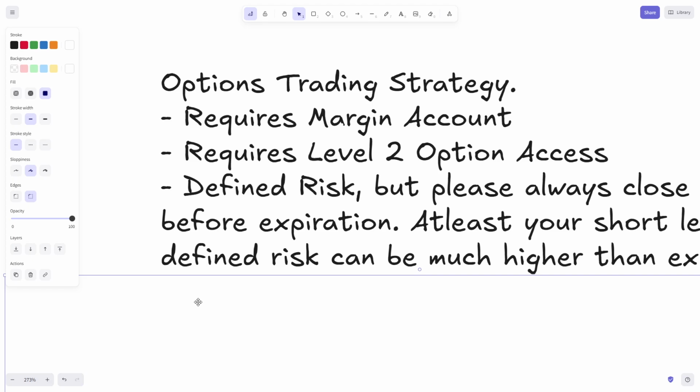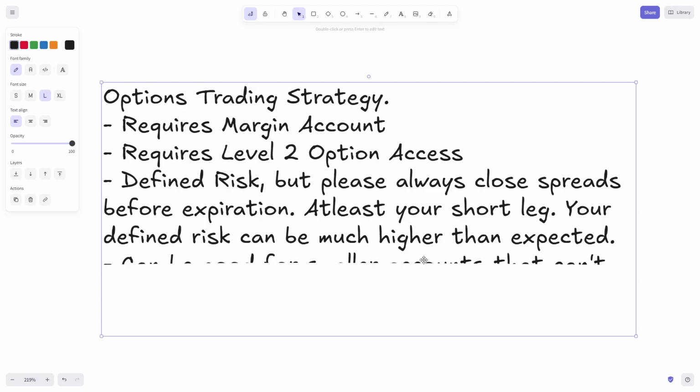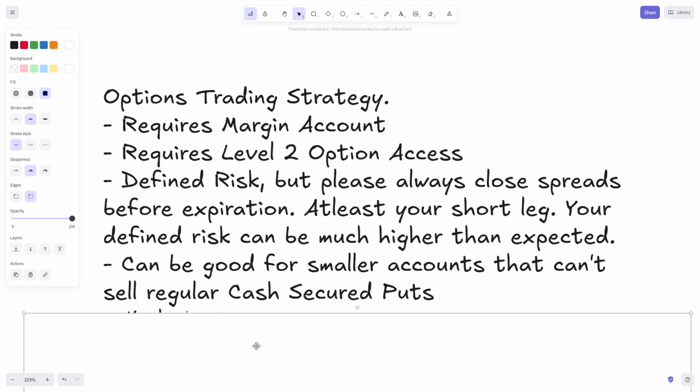This strategy is implementing a defined risk strategy. So we'll get into it here in a second. It's defined risk, but please always close before expiration, at least your short leg, because your defined risk can be much higher than expected. And lastly, this strategy can be good for smaller accounts that can't sell regular cash secured puts. If you're familiar with what a cash secured put is, if you sell it on Tesla right now, you're going to have to put up roughly $25,000 if it's trading at 250, just in order to sell a cash secured put.